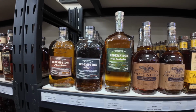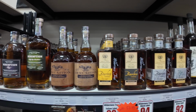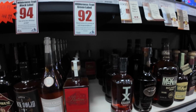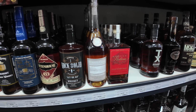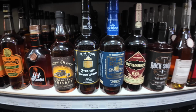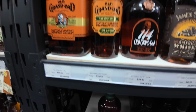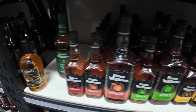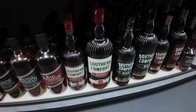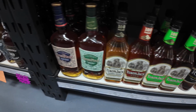Okay, now we're getting to, it says American whiskey, so we've got rye, bourbons, maybe a few single malts in here. Some names you've probably never heard of, like the R.M. Rose. But I'll tell you, R.M. Rose is good whiskey. And then Williams back into some flavors. And some more flavored whiskeys on the bottom.